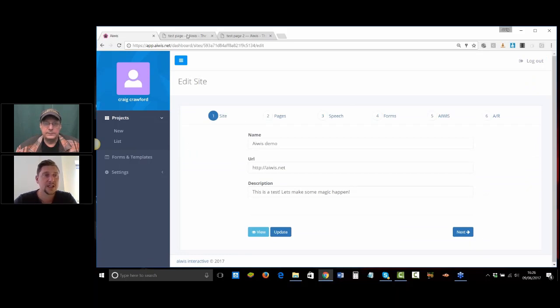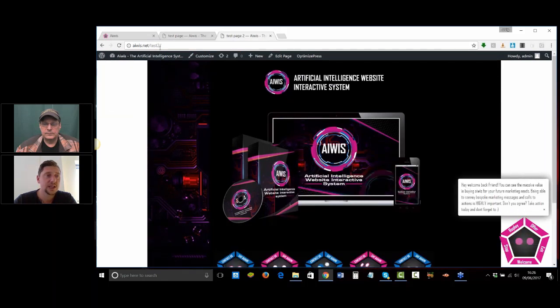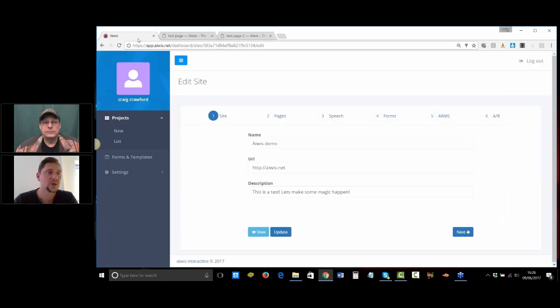I've done 2 test pages here and here. It's /test and /test2, so it's awis.net/test and test2, just so you know where I'm going with this. Now, the mothership is the AIWIS demo site, awis.net. This is the main mothership. The pages are like the legs of a spider, if you imagine. The main site tracks everything and allows the pages to do what they do.